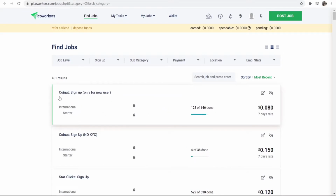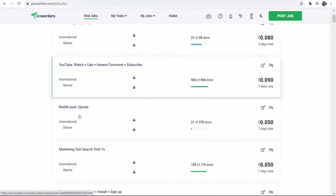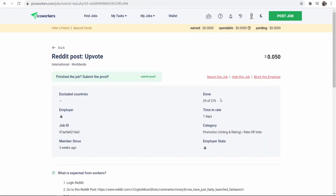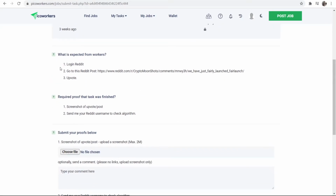And let's see here. So for the video, I'm just going to do an easy one. We're just going to do this one here, Reddit post upvote. So we can do this internationally, and 29 people have done this already. So what you want to do is you want to go ahead and log into Reddit. We can then upvote this post, and all we've got to do is send a screenshot. Then we've also got to send him our Reddit username.